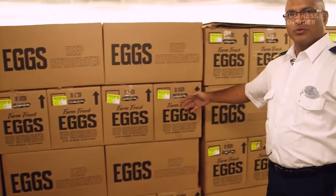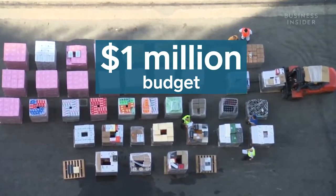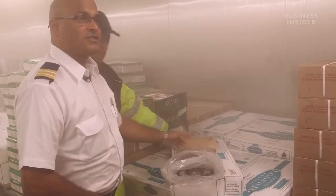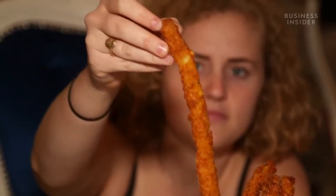That's Jarrett. He orders food for the ship's 23 different restaurants. Every week, Jarrett's got a $1 million shopping budget. All of that is just for 7 days of food. Sometimes Jarrett will tweak his orders based on who's coming aboard. More kids means more chicken fingers. That's how the operation runs.